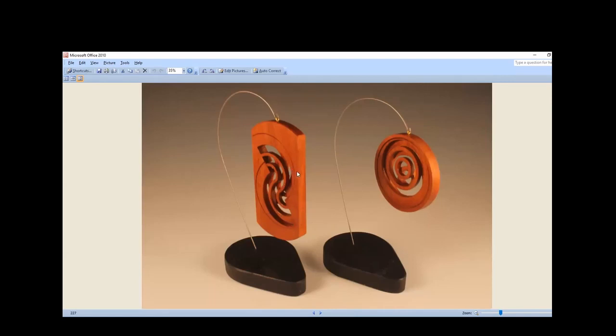This was actually turned in a circle and then cut in half at a 45-degree angle right through the center. Then this piece was flipped over and glued on, so it gives you an S shape through the middle. And this one was turned with a design on both sides, cut in half, and about 1/8 of an inch taken out of both sides. You can't hardly see it here, but it came out oval. We can have a lot of fun doing these things, and it doesn't take much wood.